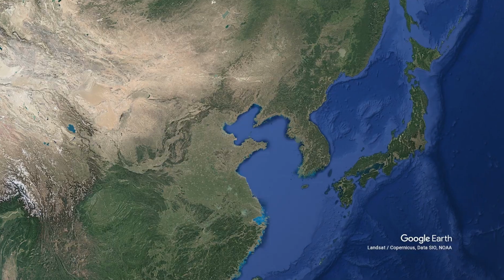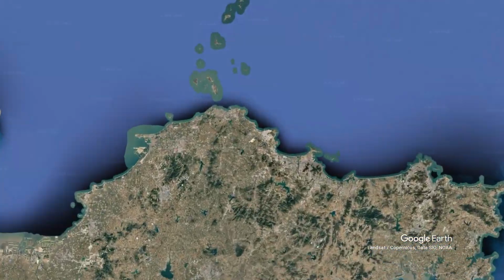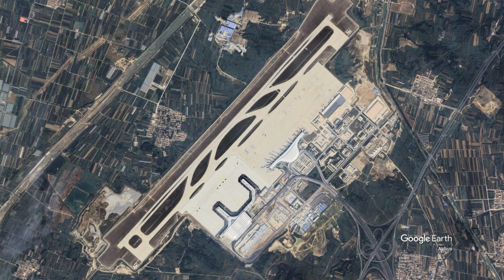Welcome to Yantai in Shandong province in northeastern China. Just arrived here on China Southern Airlines from Guangzhou. Unfortunately, the flight was a little bit delayed, like half an hour. And now I only have a very short connection time for my next flight.